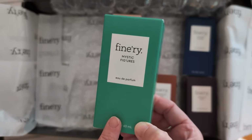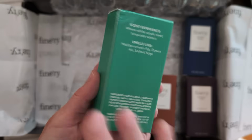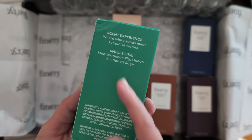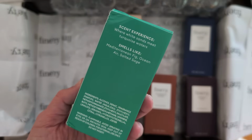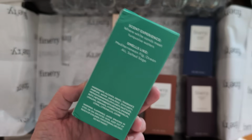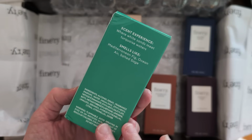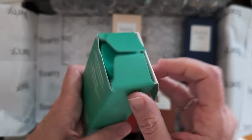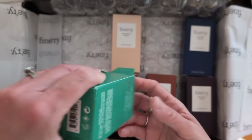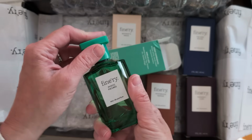And then when it comes to Mystic Figures, I'm not 100% sure what this is duping. It's more of an aquatic scent. So it has Mediterranean fig, ocean air, and salted sage. So I don't know if this is a Jo Malone sage and sea salt dupe or possibly Phlur's Father Figure, but it's that type of oceany scent. So let me just take a quick sniff of this. Yeah, I don't know. It's definitely more aquatic.